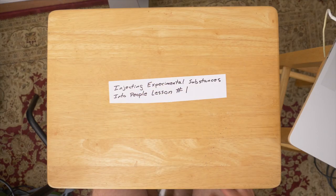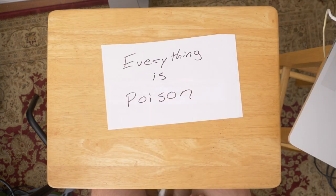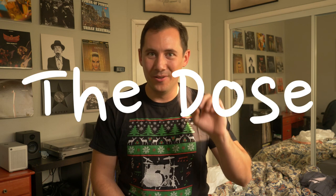Injecting experimental substances into people, lesson number one. Everything is poison. This is the first thing they teach you at clinical trial school. Everything is poison. Tylenol is poison. Vitamin C is poison. Water is poison. The COVID vaccine is poison. Everything is poison. It's all about the dose.